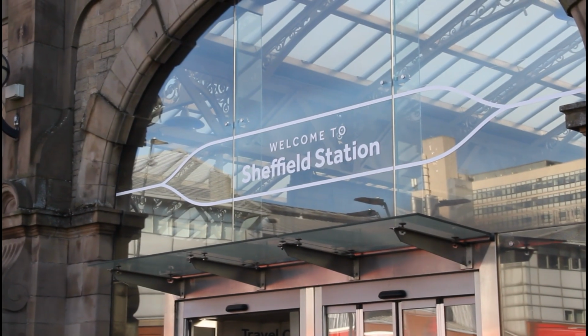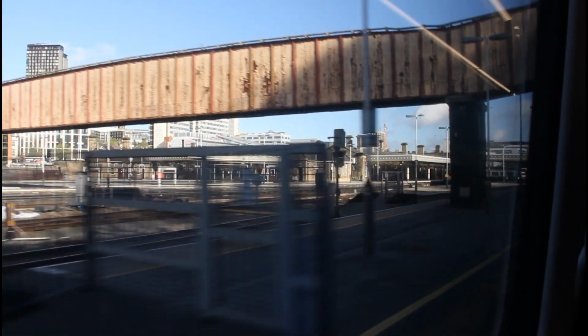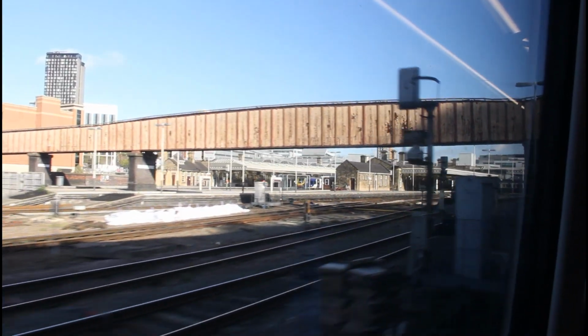Welcome to Sheffield, the city of steel and the start of the Hope Valley line, a railway that takes you through the heart of the Peak District in Derbyshire before heading off into Manchester. This line is promising some stunning views and quaint areas, so let's get to it!